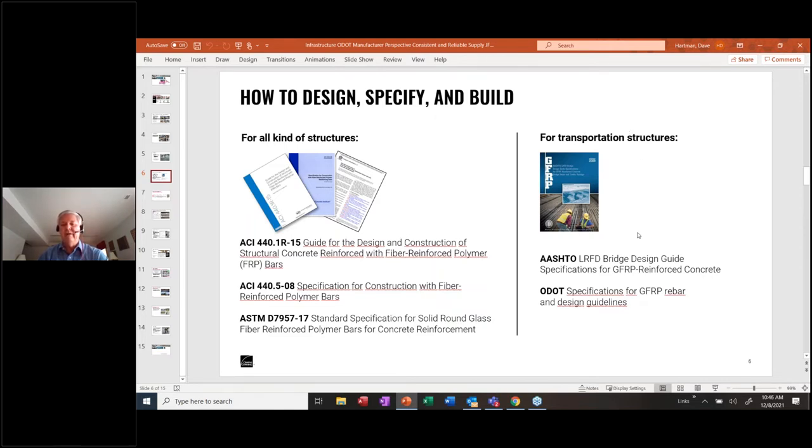The AASHTO LRFD bridge design guide has the specifications for GFRP reinforced concrete, and as Tim mentioned recently, the BDG 2 enabled improvements of the conservatism for the specifications. And then we have specific Ohio DOT specifications for GFRP rebar and design guidelines. And those also exist for other state DOTs.